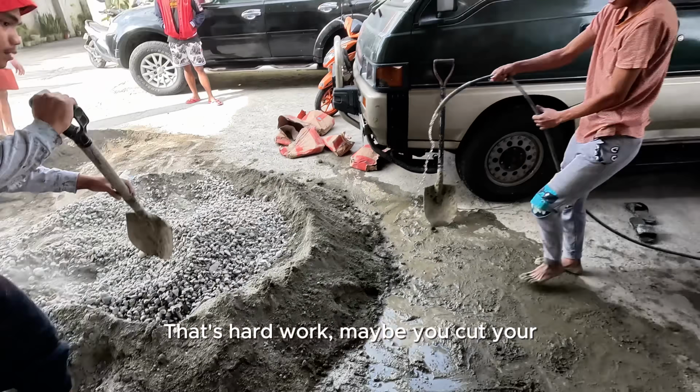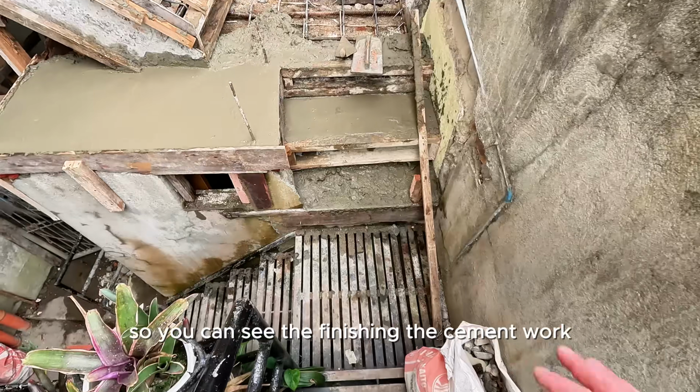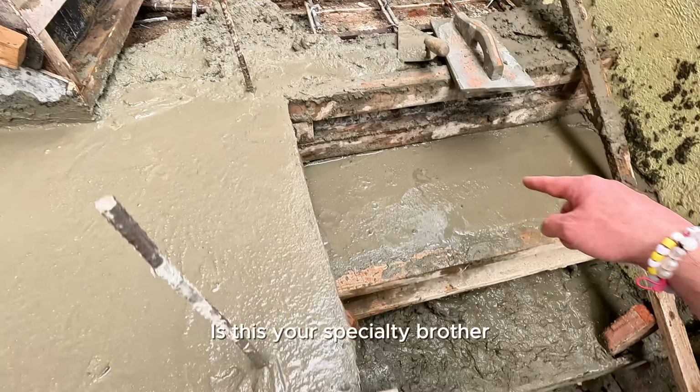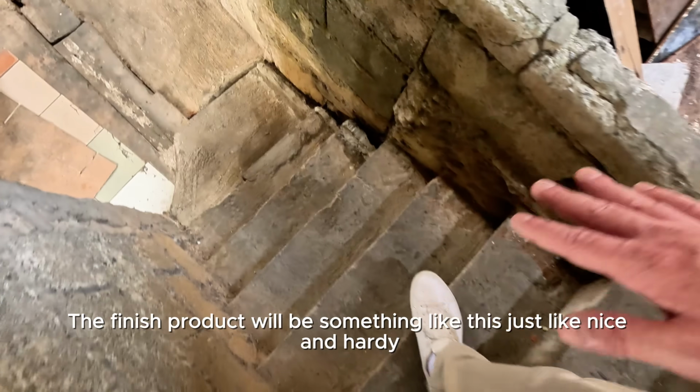Baka mapuputol yung paa. So this is how like construction in the Philippines works, guys. They do it in a lot of stages. So you can see they're finishing the cement work. Ito ba yung specialty mo, kuya? Yung parang cemento? Pang cemento? Opo. Ay, wow. The finished product will be something like this, where it's like nice and hard.